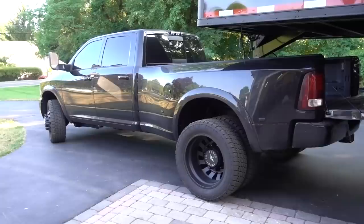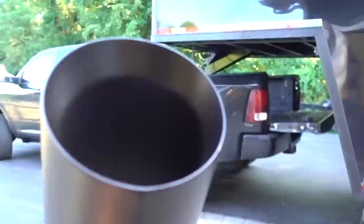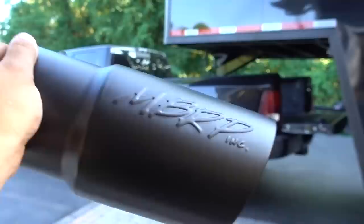In other dually related news, take a look at this exhaust tip that we got. It looks like this might be for a little bit larger exhaust diameter. It looks like a 6-inch tip. So yeah, I think that might be happening. Stay tuned.